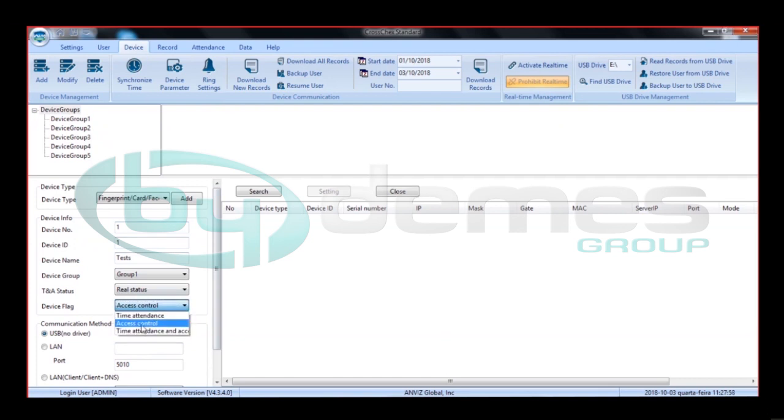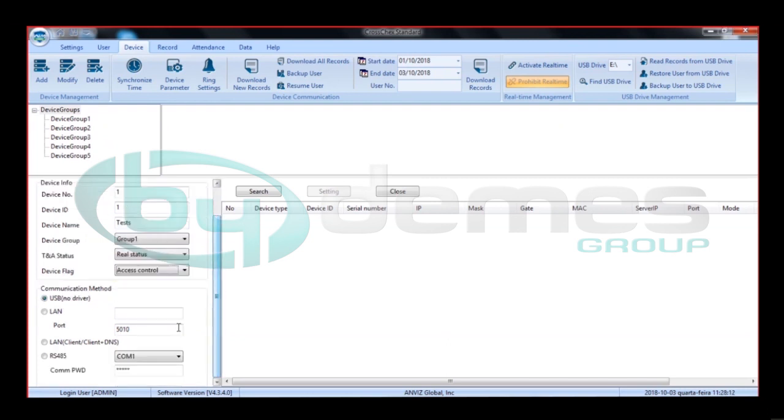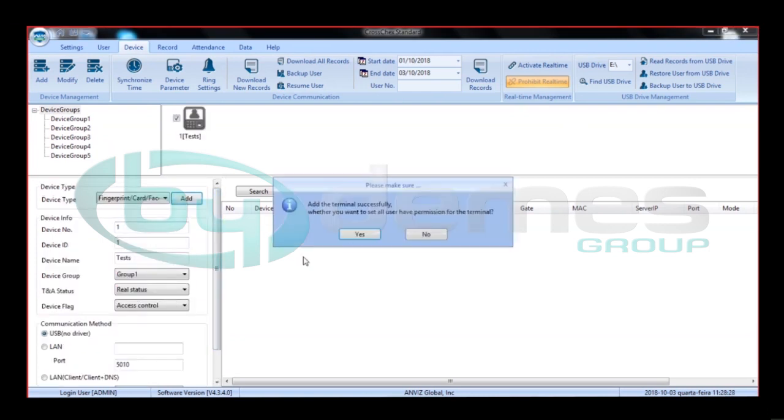Or if I have only one that does both, time attendance and access control, in this case, it's just access control. And then the communication method we are going to use. In this case, USB, because I'm using USB communication. So I just communicated it again, and we'll add a new device. All users have permission. Since it's a test, yes, no problem.